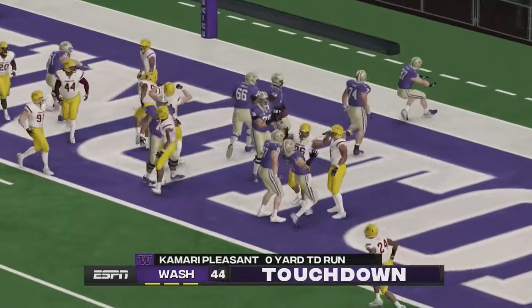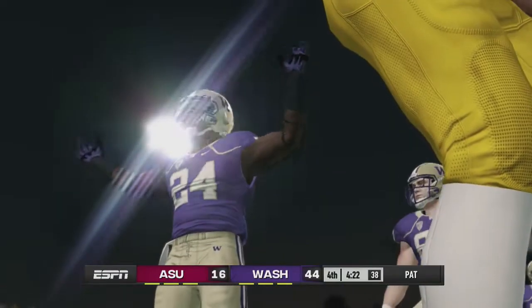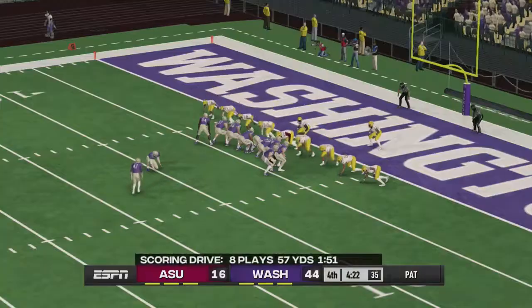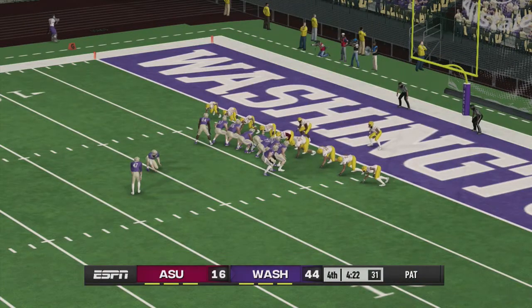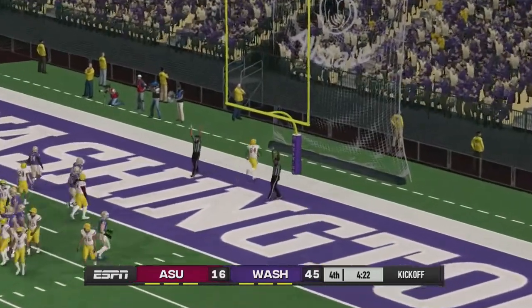He's in. Another touchdown. When you're that close to the end zone, it's always a smart play to find your blockers and follow them into the end zone. And he hits the PAT.